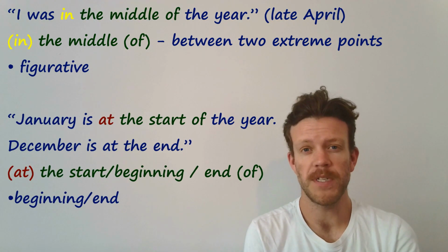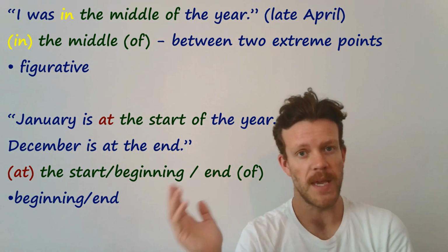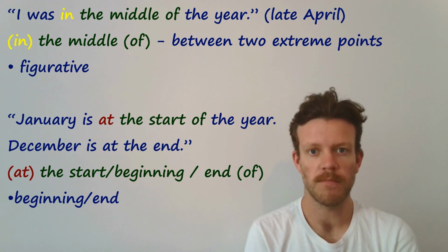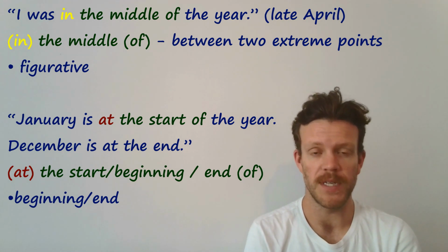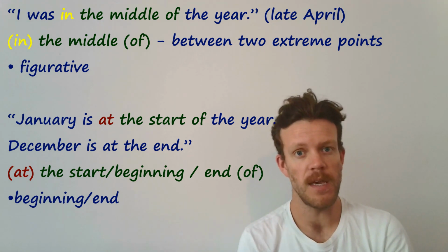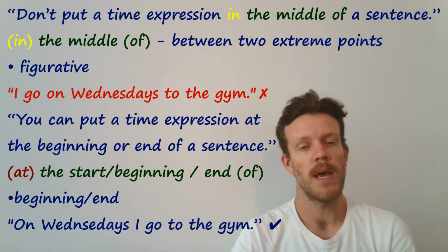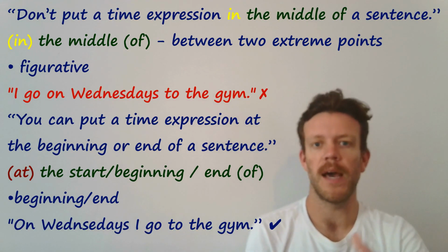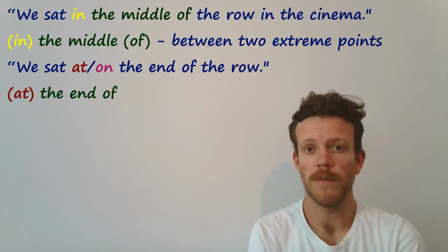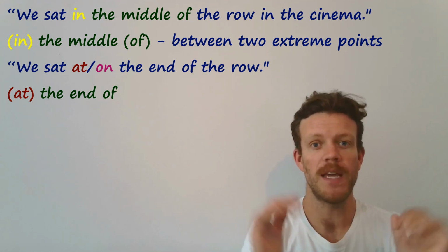To talk about the opposite, the extremes, if it's something with a beginning, a start, and an end, you just use those phrases, here with the preposition at. So, January is at the start of the year, December at the end. You can put a time expression at the beginning of a sentence, at the end of a sentence. With the original example, obviously here there is no start, there's just two ends.